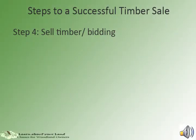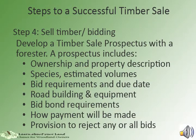The next step is to develop a sale prospectus so you can start receiving bids. This document describes the what, where, when, and how of the sale. This is the general list of what might be included.